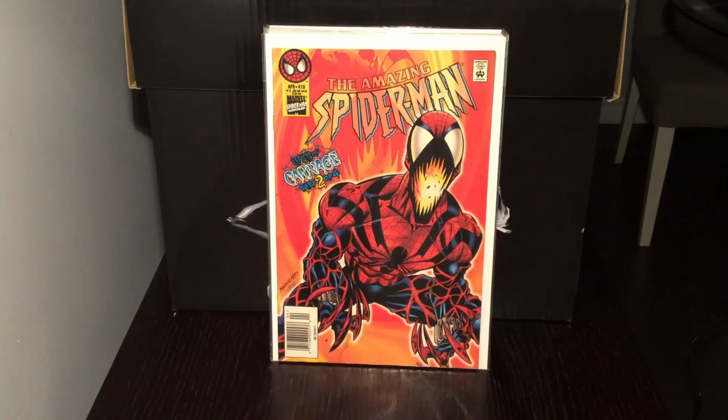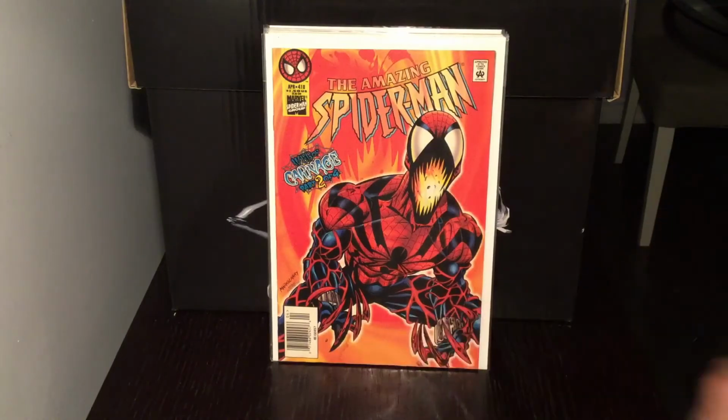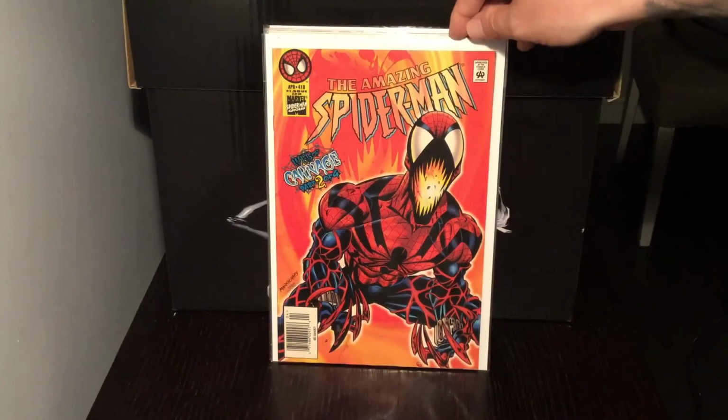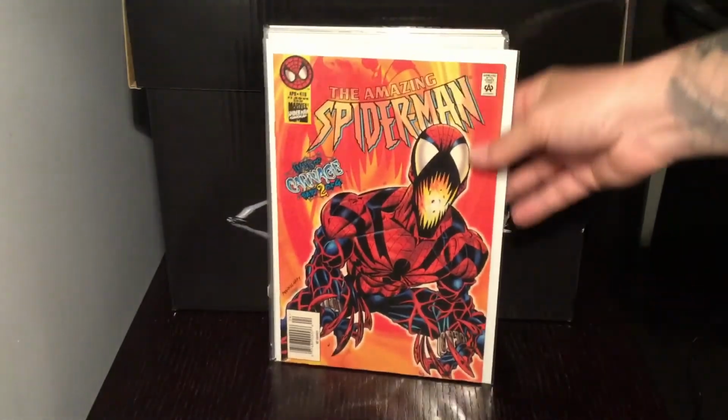Alright, so this is The Amazing Spider-Man 410. This is the first appearance of Carnage when he combines with Ben Reilly and becomes Spider Carnage. I actually had a copy of this, a direct edition. This is a newsstand copy. So yeah, just thought this was kind of cool to pick up. There is a bit of water damage on it, and it needs to be pressed. Definitely, you can see some color down here that was affected by it, but it's a pretty nice copy. Probably needs a pressing and stuff. You can see it's kind of waved, but pretty cool book to pick up.